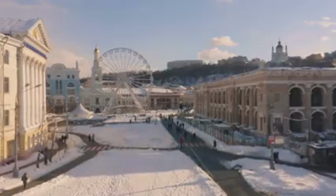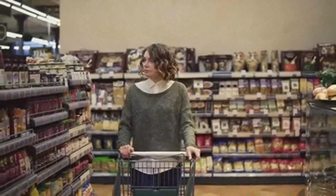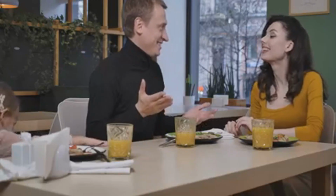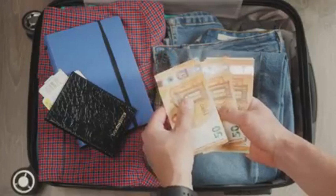My take? They're more independent and resilient than many Western European women, probably because life in Russia can be tough, and they've learned to fend for themselves. Compared to Europe, Russian women seem more practical about romance, less of that Hollywood fairy tale vibe.